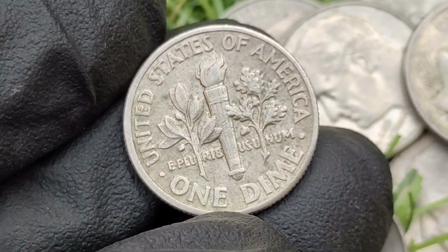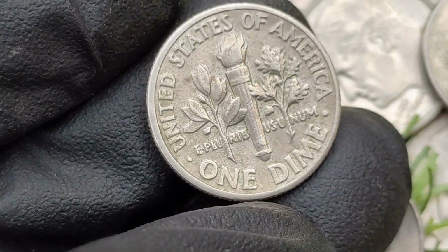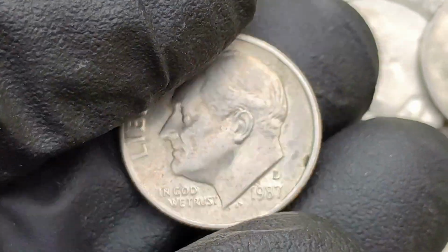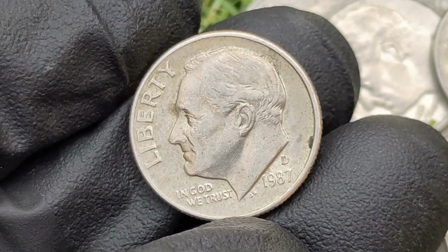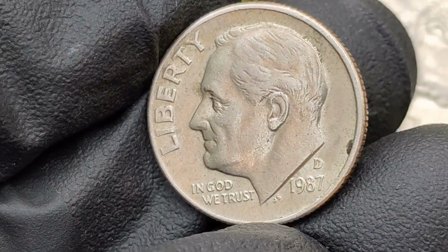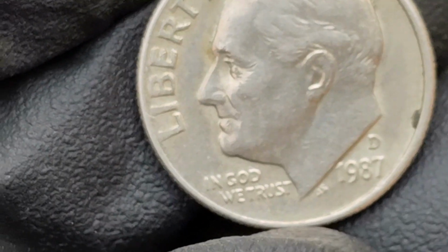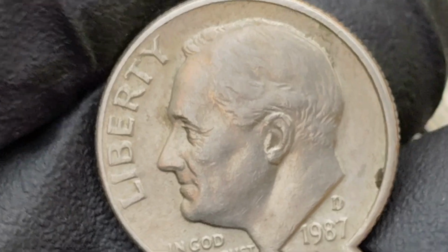Historical context. The Roosevelt dime has been minted continuously since 1946, in honor of Franklin D. Roosevelt, who had strong ties to the March of Dimes, a charitable organization dedicated to fighting polio. The dime has remained a staple of U.S. coinage, and the design has seen few changes over the decades.